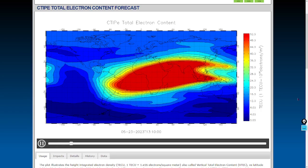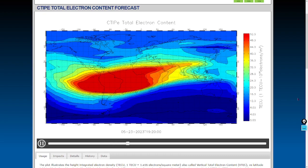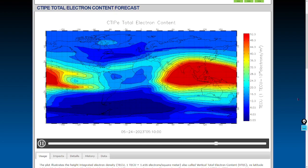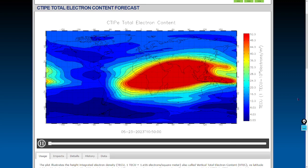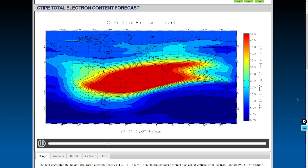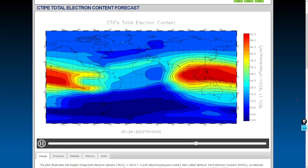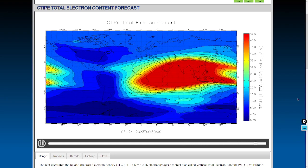And here is the total electron content forecast. This will depict the most likely places to see GPS errors, and we are seeing quite a lot of GPS errors here, despite having high levels of electron flux. So that's not completely normal. That's not the most normal thing you'd expect to see there. Some major GPS errors there in perhaps unlikely locations. That's the total electron content on a worldwide basis.